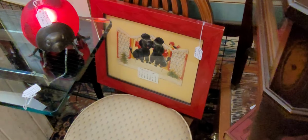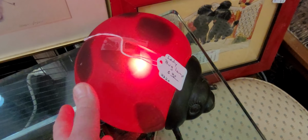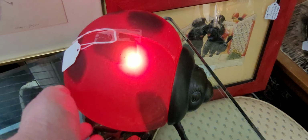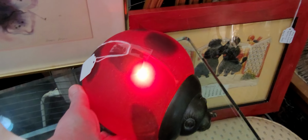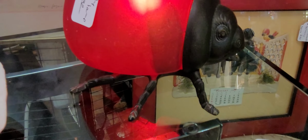So that's pretty awesome. Look at this ladybug nightlight. Oh, that's so cute. I wanted to. That would be cute at the farmhouse right there. Look at that. How many of y'all think that that would be cute at the Airbnb?